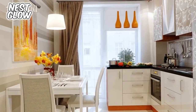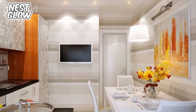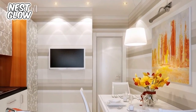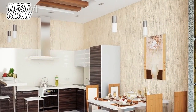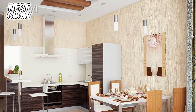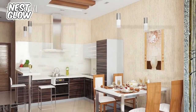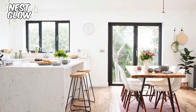1. Assess available space. Before choosing a dining table for your kitchen, evaluate the available space. Measure the area where you plan to place the table, considering factors such as the distance from the kitchen cabinets and appliances. This will help you determine the appropriate size and shape of the dining table that fits comfortably in the space.